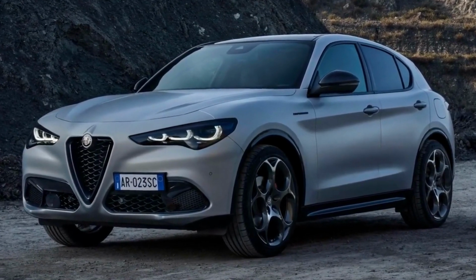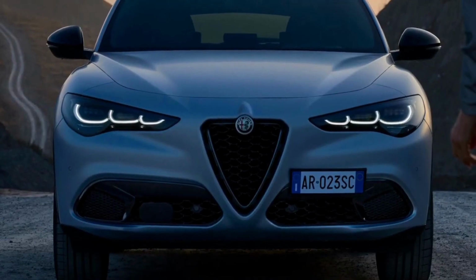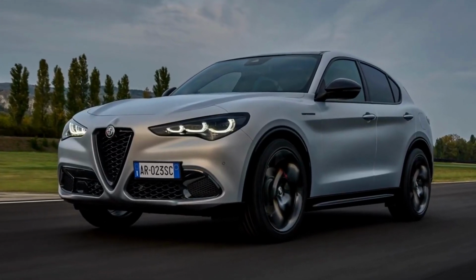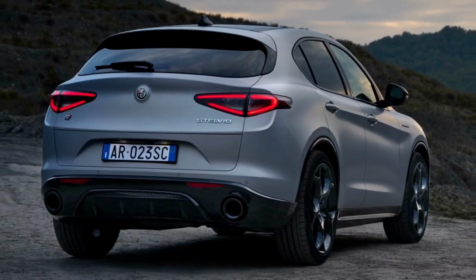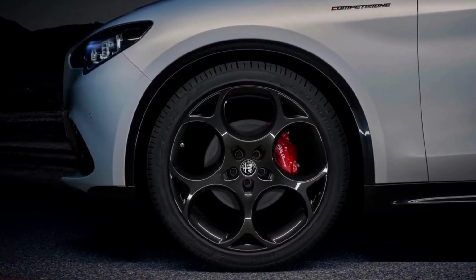Alfa Romeo has revealed the updated Alfa Romeo Stelvio. The new SUV will get full matrix LED headlights with a redesigned daytime running light signature. New front grille design with improved air channels, large 12.3-inch digital instrument cluster, and a new trim called Competizione.